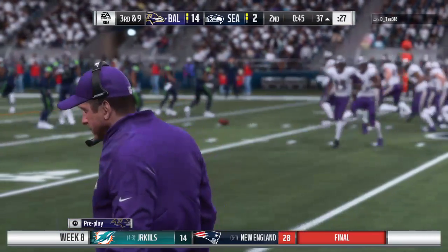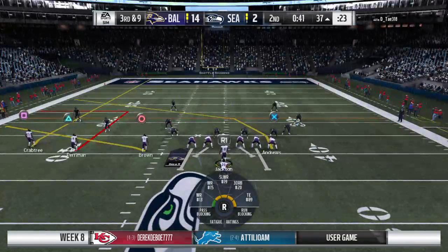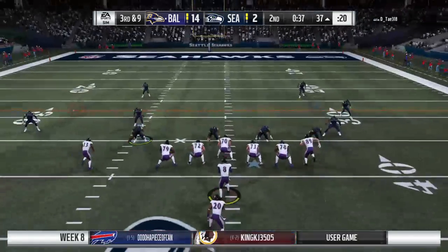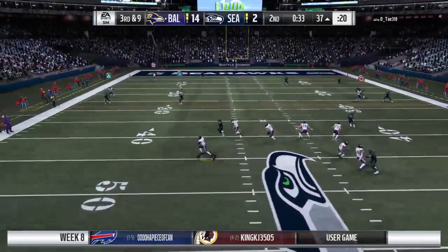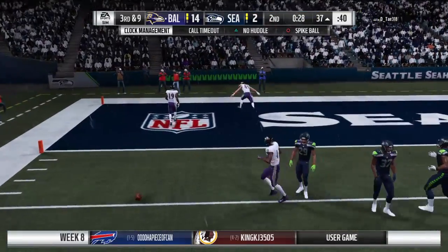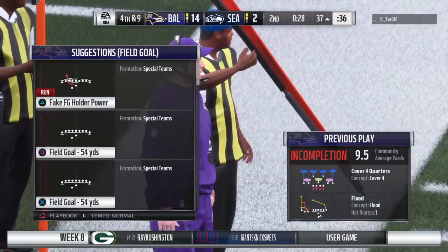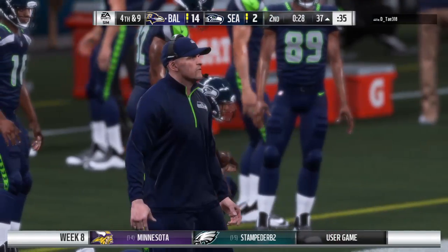So a 3rd and 9, and 6 defensive backs out there in the dime, patrolling the passing lanes. From the gun, Jackson steps away to his left. Now he's going to go deep down the left side, and he can't quite intercept it. Zone coverage, free safety was there. Couldn't come up with it, and now it's 4th down.